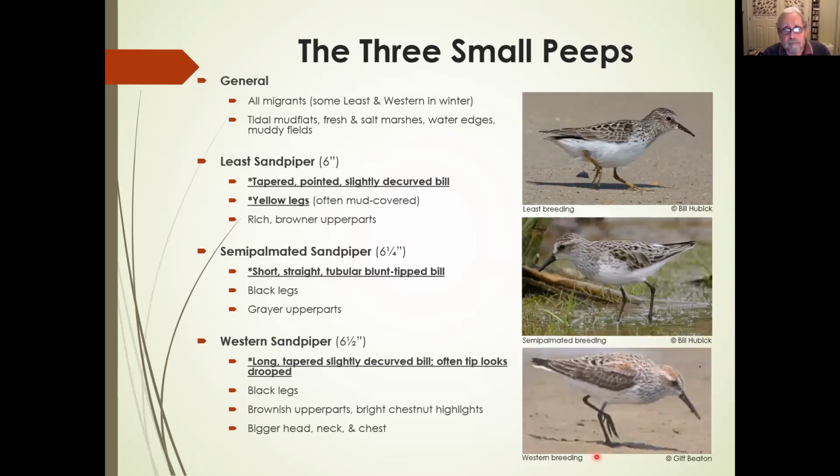Three small peep. Okay, here's the overall general differences. Least sandpiper has a tapered, pointed bill that's slightly decurved down and yellow legs, whereas the other two have black legs. Now, this is only good if you can see the yellow legs and they aren't covered in mud. If they're covered in mud, forget it, because then they got black legs. But they are brown. In all plumages, they're a darker brown than you're going to see in the other two species. They're slightly smaller, but they're much browner.